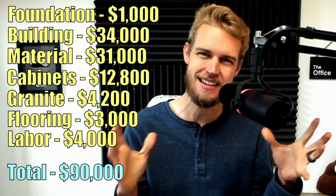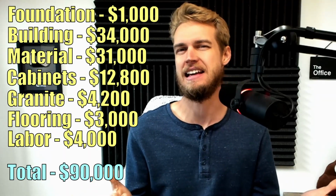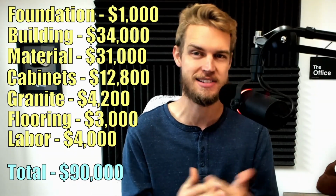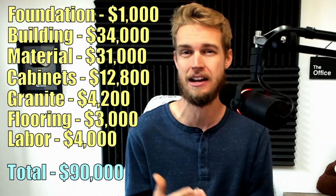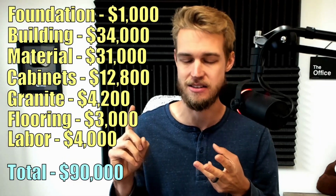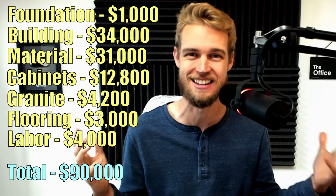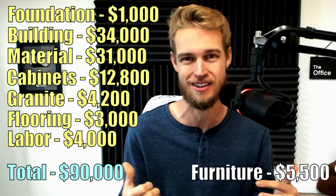And then other things that I have here, but I'm not sure if they fit, is furniture, because clearly if we're going to sell the place, we're going to take our furniture with us. But for the bedroom set and the couch and the table and chairs that we bought, basically all the furniture we're going to need in this little place, we spent $5,500 on that.